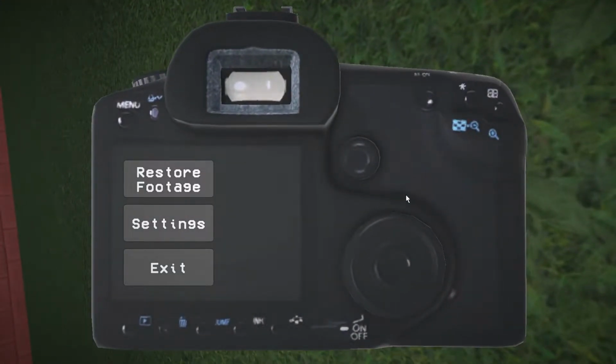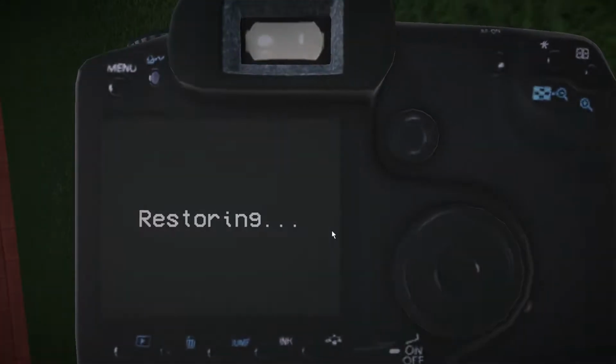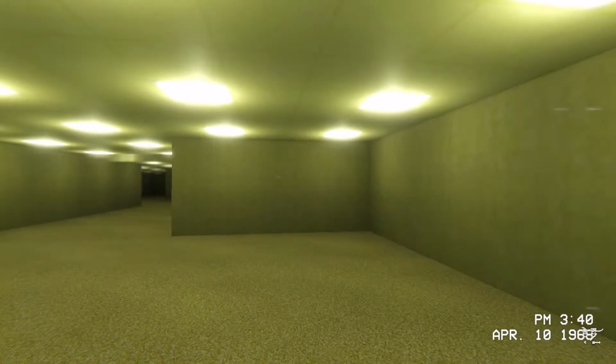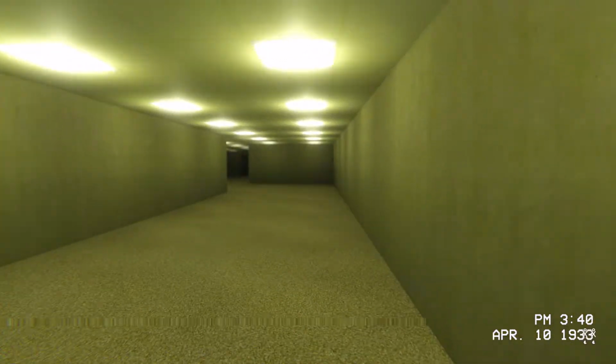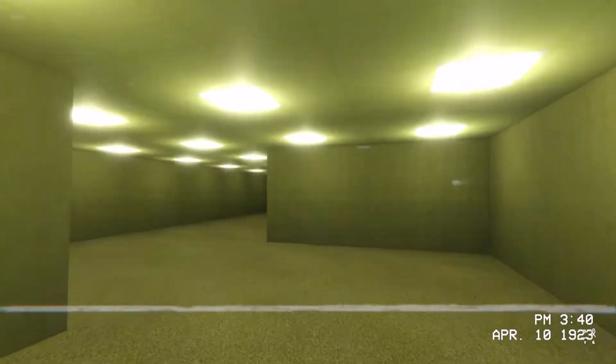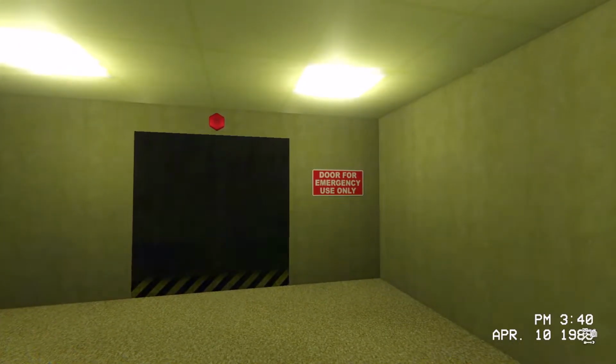Okay, so it looks like we're looking through a camera here. So we have some kind of grass wall here. I don't know what that's all about, but restore footage seems to be the only option, so let's go ahead and restore footage. I think we're okay, so this is actually recovered footage from the back rooms. Let's check it out. Oh boy. Look at this. This is very cool already. Look at the date at the bottom. It's glitching out.